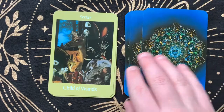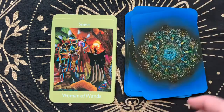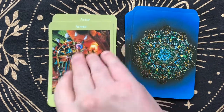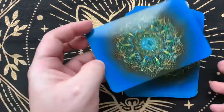The Child of Wands is the Seeker. Now, this is one of the only child cards that I like. The Woman of Wands is the Censor. And the Man of Wands is the Actor. I adore this card, even though it is a bit peoply.